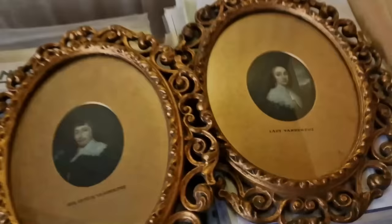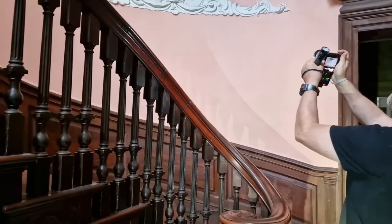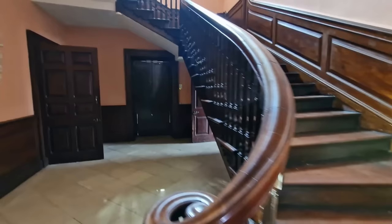But also, you've got these pictures. So this was the guy who the house was built for as well. Vanderput, and that was Lady Vanderput. So that's what they look like. Lovely couple. Mate, this is unreal. That is Nelson, isn't it? Yeah, I can't get over this plaster work. Wow. That is some staircase, guys.